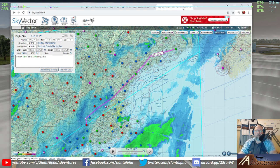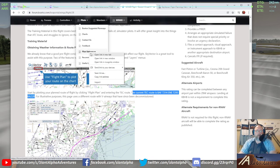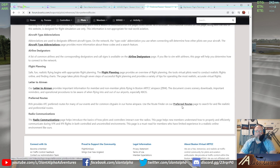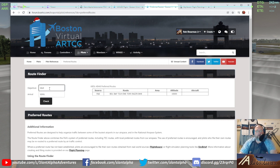And just to be sure, we can actually go back over here under Pilots, Pilot References. We'll open this up, and we just make sure that this hasn't changed. Here's a preferred route page here, and we'll just type in KBDL to KBHB. And again, I'm showing you all this partially to show you the process of getting ready for this flight, partially to know how to find these resources for other flights. So Bradley to Bar Harbor, and you can see it is the same one that's in the lesson.